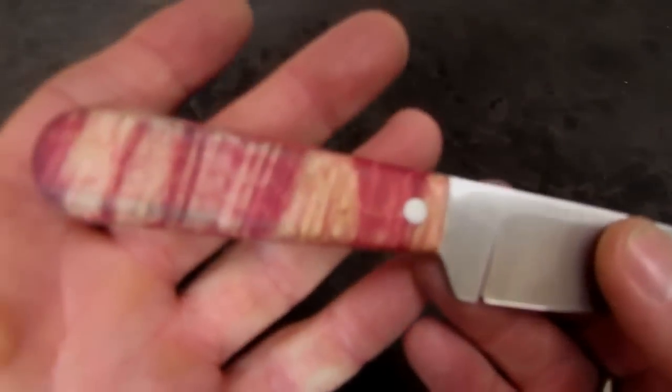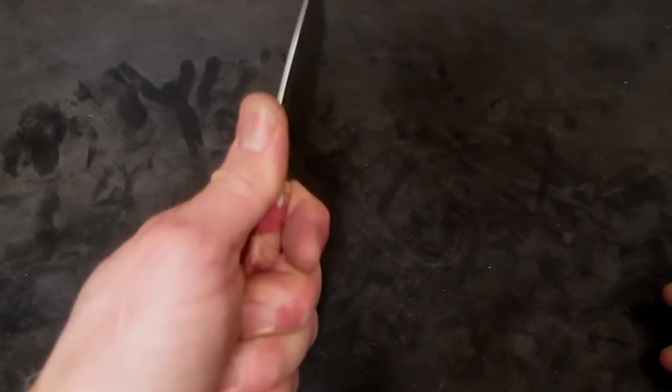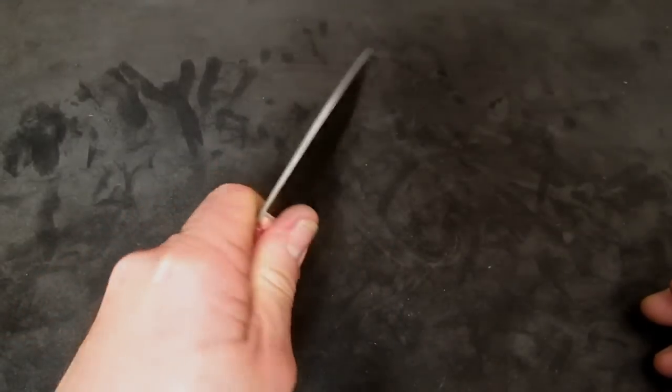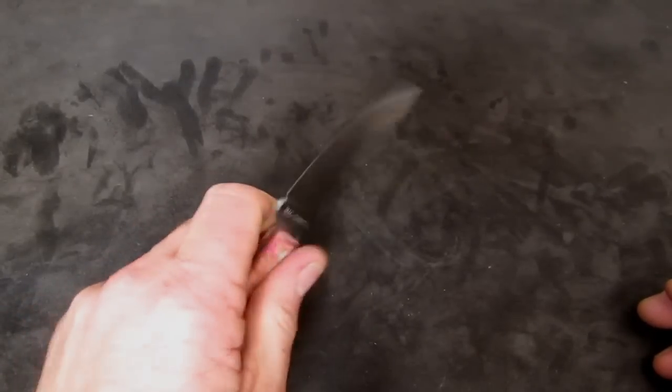I'm not sure I super dig this short little handle, but I understand what Drew was after. You know, he wanted to have a very carryable package with a lot of blade and still a handle secure enough to use, even with that large blade, and I think he did a great job.